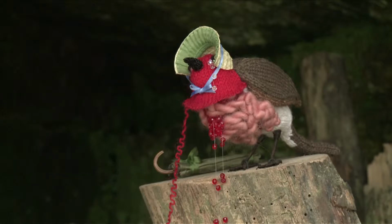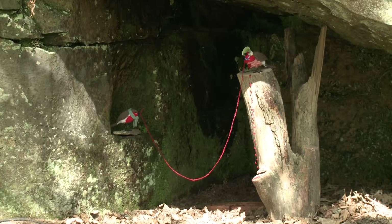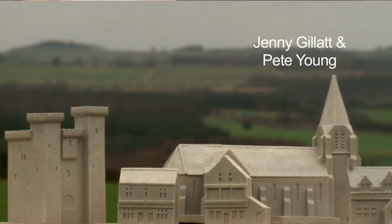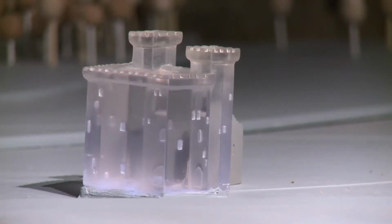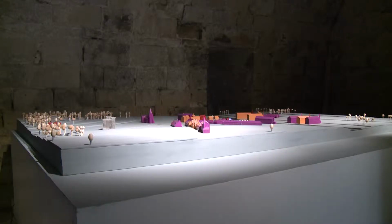Freddie is one of the artists that I think has responded really well to the history of Belsay and the Greekness of this place, with the two robins telling the story of Theseus and Ariadne. Jenny Gillett is up at the castle with Pete Young, the model maker, and they are making a miniature model village which becomes a town, which may become a city. We'll learn about human settlement and how planning issues has a consequence.